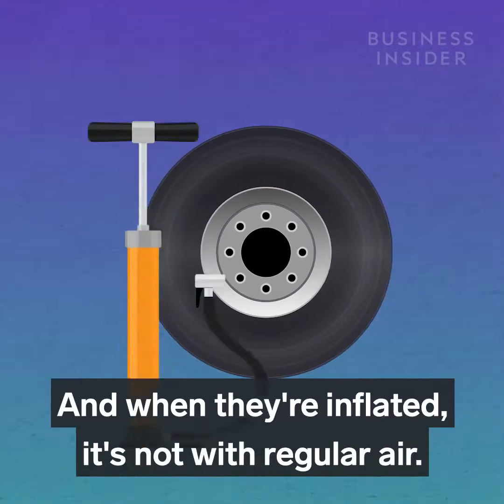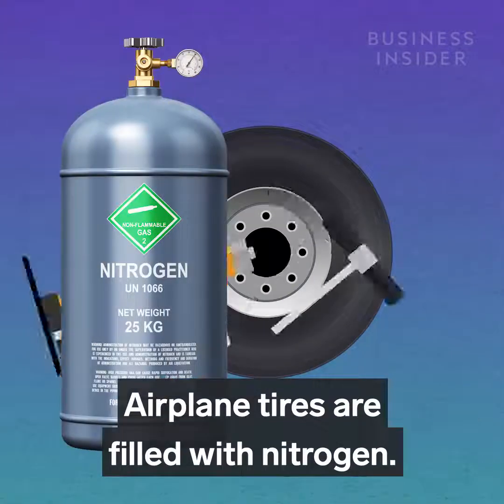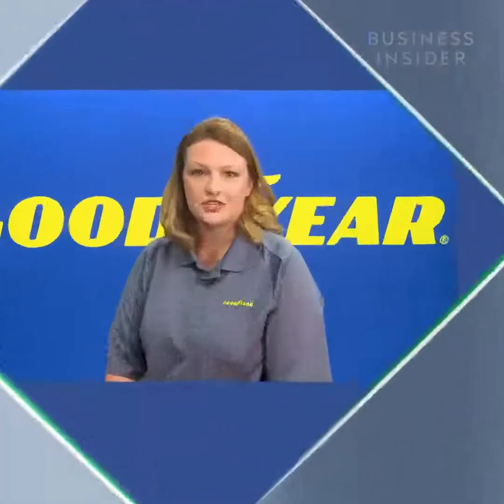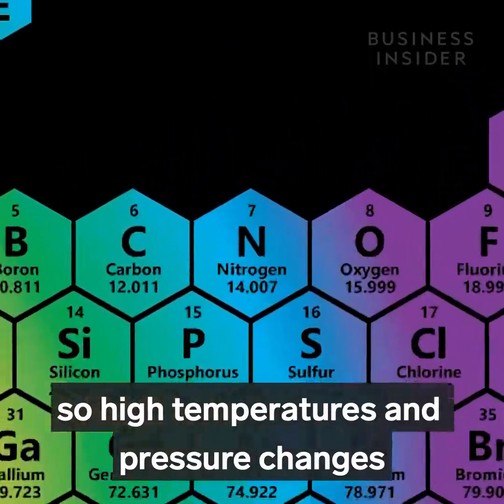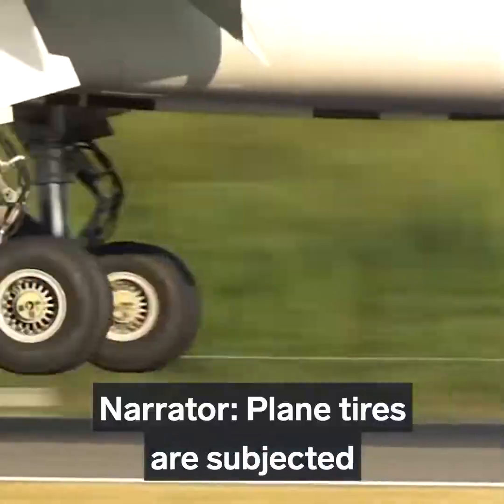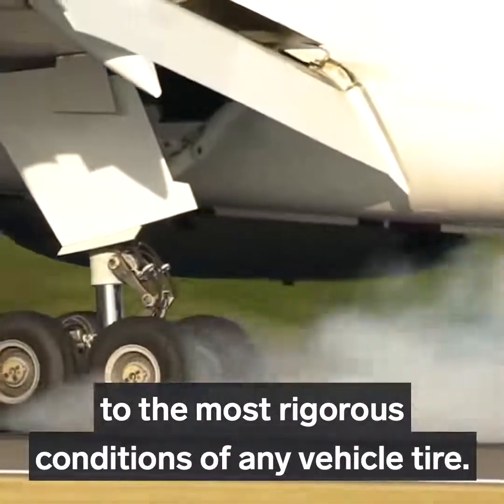And when they're inflated, it's not with regular air. Airplane tires are filled with nitrogen. Nitrogen is an inert gas, so high temperatures and pressure changes have less effect. Plane tires are subjected to the most rigorous conditions of any vehicle tire.